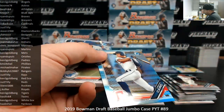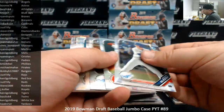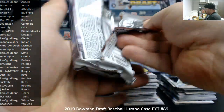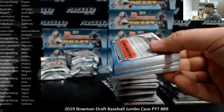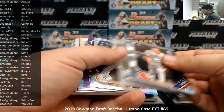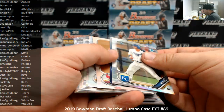Sky Blue Refractor, Christian Cairo, Indians. That's going to Joanna K. And that's what I'm talking about, baby. 2020 Bowman baseball, or as we like to call that stuff, Thunderdome. Purple paper to 250, Bryson Stott, Phillies.